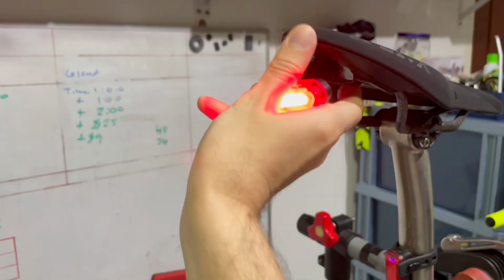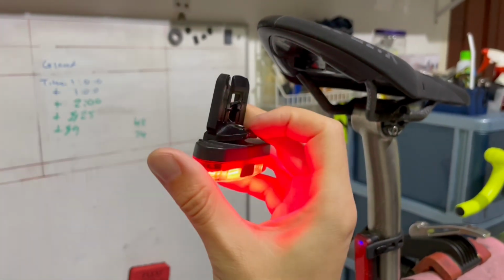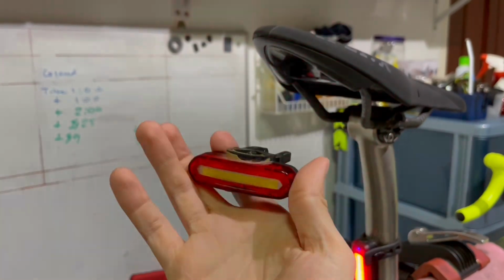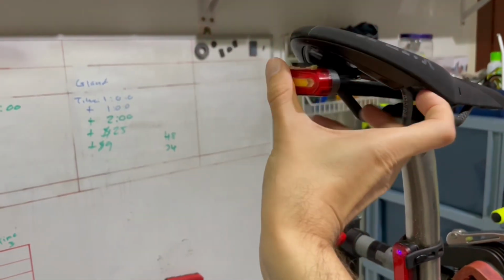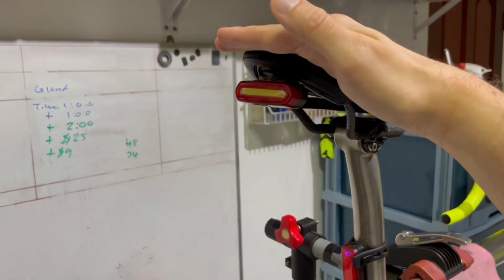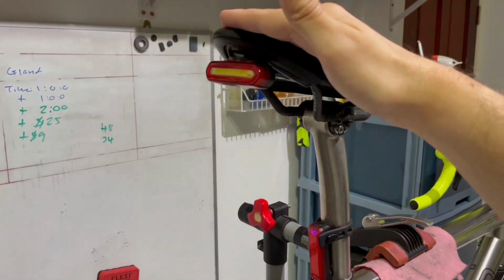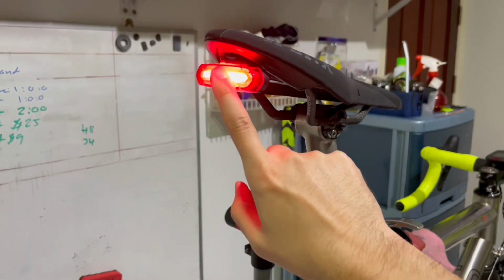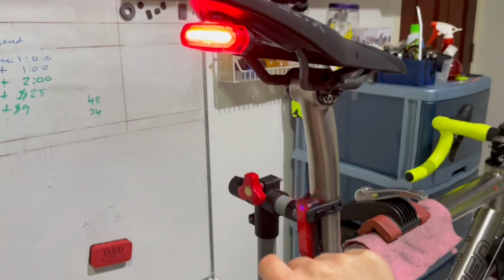I actually have this one on a Physique mount. This mount was for a Physique light, but the Physique light broke, so I screwed and glued another light to it so that I would have another bike light that actually works for my saddle. Nice and high is good because obviously a lot of drivers are in higher vehicles like 4x4s or vans, and so having a high light means that you're more at the eye level of oncoming drivers.